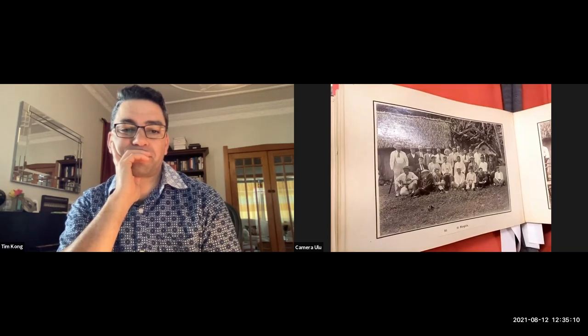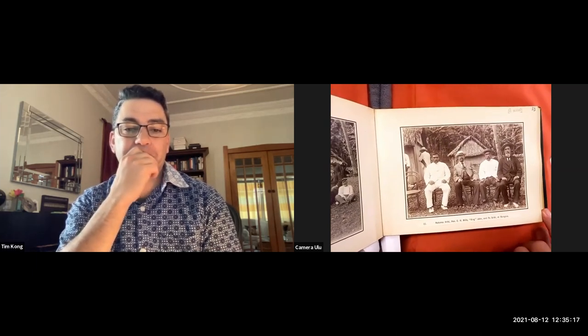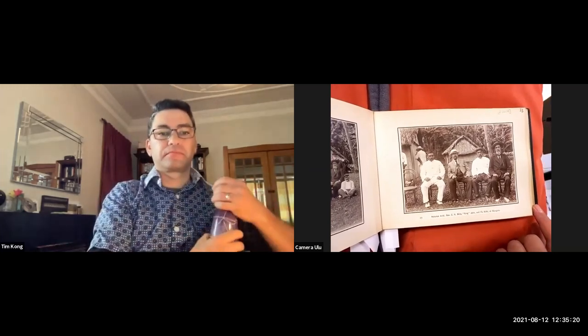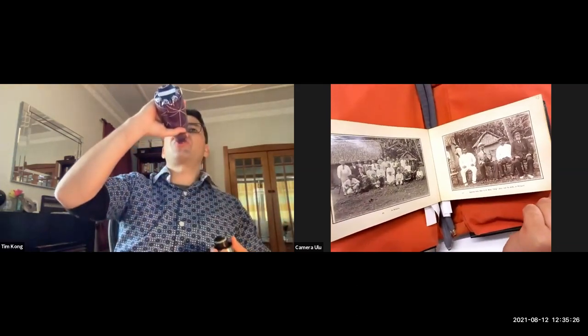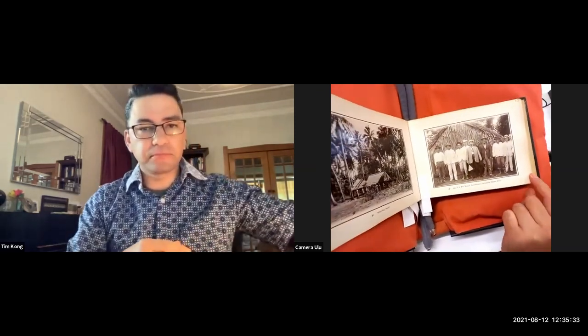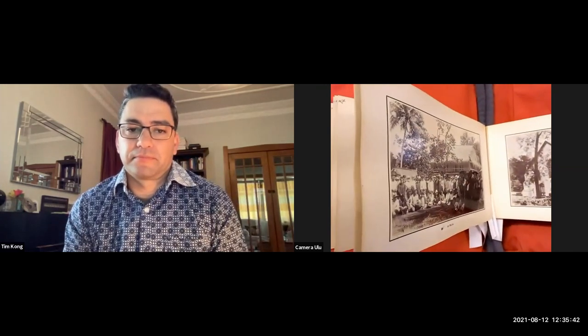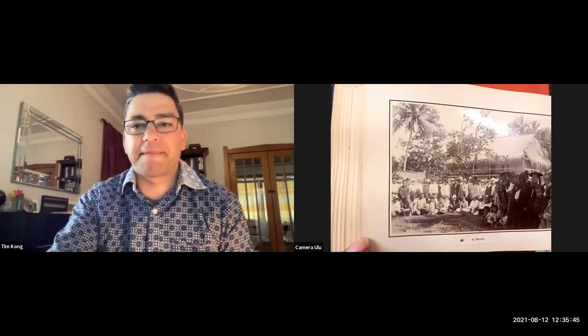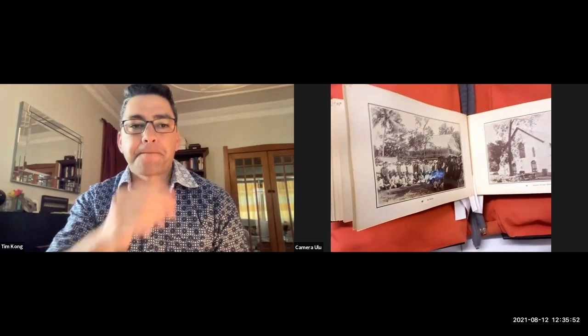Over here, that one's taken in Mangaia. This one is Nohoro Ariki and honorary C.H. Mills. King and John and Pariki at Mangaia. So really old photos of people when they were doing this voyage. These ones are taken in Maoke. That one again is in Maoke. You can see the people with them as well. The church in Mangaia.